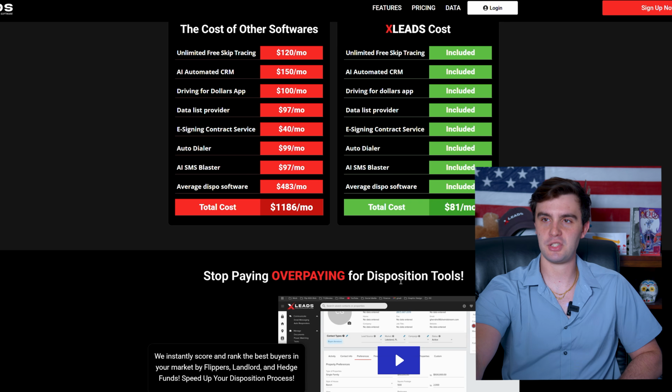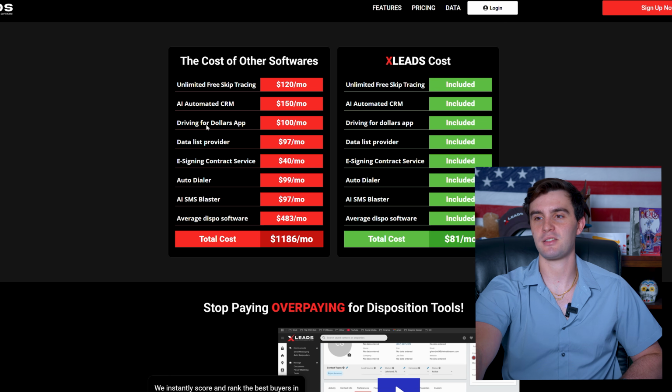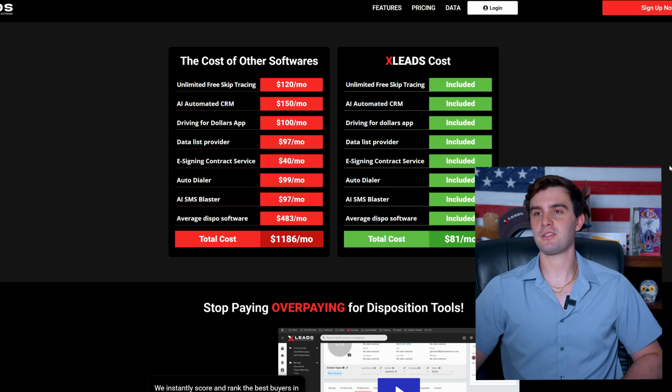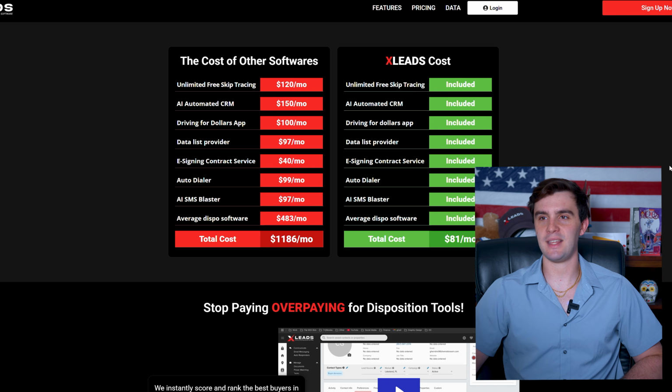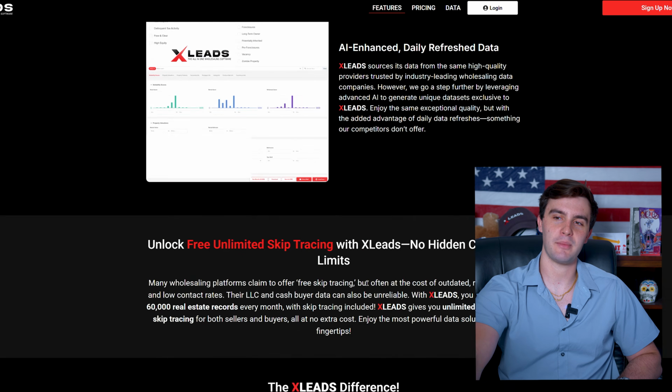And so pretty much what X Leads does here, as you can see, unlimited free skip tracing. It's got a CRM, a Drawing for Dollars app. It's got data, e-signing, auto dialer, SMS blaster. It's got the dispo included. I mean, there's not one software that has the e-signing, the unlimited free skip tracing, the comping, a CRM, all this stuff included. And I had to talk about X Leads.